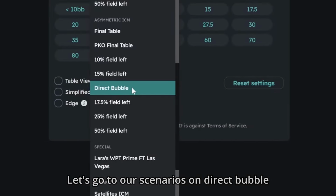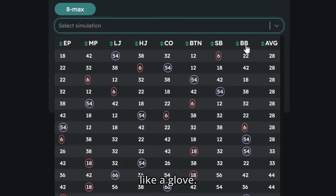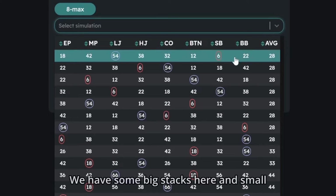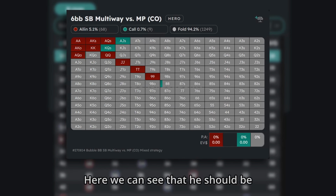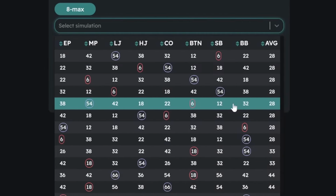Let's go to our scenarios on direct bubble, and we have one that should fit almost like a glove. We have some big stacks here and small blind with 6 big blinds. Here we can see that he should be folding ace-10 off and continue only with less than 6% of hands. Let's take a look at another closest scenario.